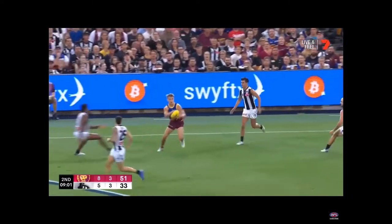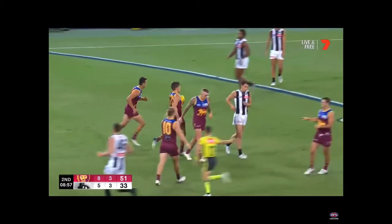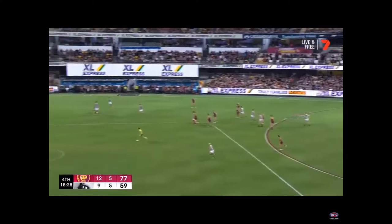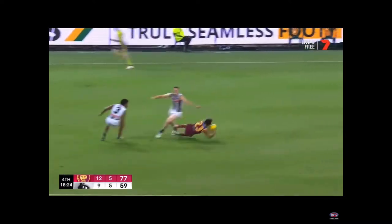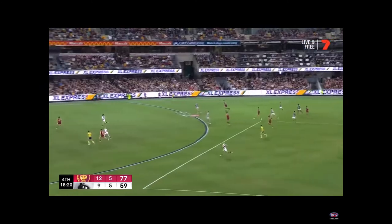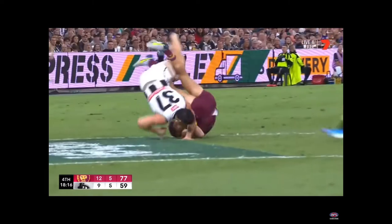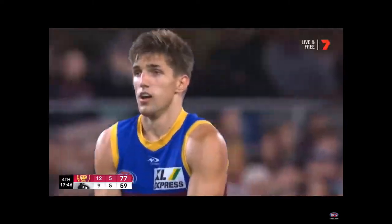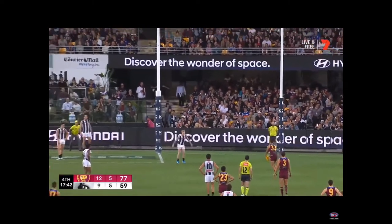McStay, Neil, Lohman. Bends a kick inside 50 and finds Bailey. That's a great kick. Quick hands to Rich. Tumbles a kick to half forward. Cameron versus Quainer. Cameron loses his feet. Keeps the football. Nice handball over the top to McStay. Heading back goalwards is Bailey. A steadying goal here just to keep the Pies well and truly at arm's length.